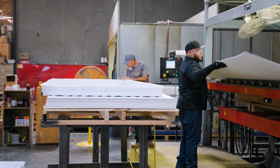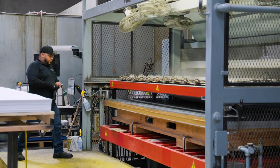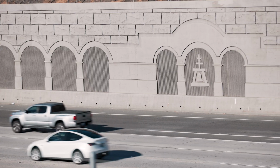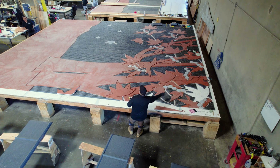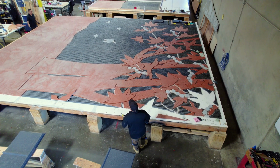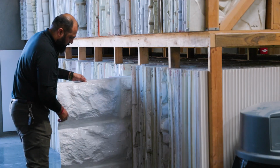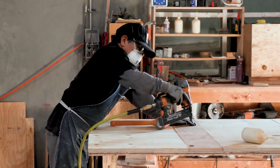Our configurable manufacturing capabilities allow us to create custom formliners, large and small, for all your project needs. With our capabilities, we're able to do large, full wall-size murals and customized designs to transform any concrete project into a work of art. As an innovative leader in this space, we have everything you need: patterns, textures, materials, design consultation, constructability, and more.